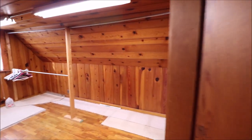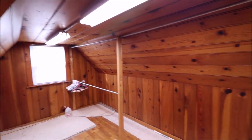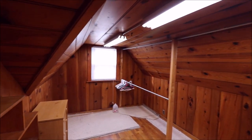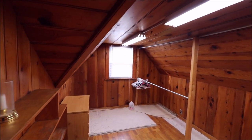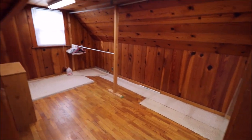Look at the size of this walk-in closet. It's actually as big as some bedrooms I've been in, but just oodles of storage in here for a walk-in closet. Really nice up here, really well done. Head back downstairs and I'll meet you in the basement.